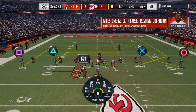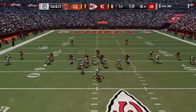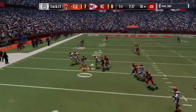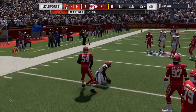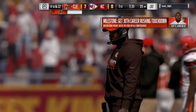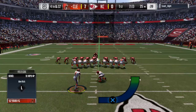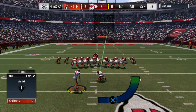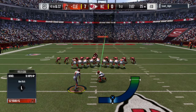And it looks like we've got a dime set here defensively. 6 DBs in the game. He'll look to throw. Screen play, Johnson. Well contained there defensively. The screen gets only a yard, and it's fourth. They dialed up the screen pass on third down, and for a second it looked like it was all going to come together, and they had a chance to pick up a first down, but the defense got there and finished it off.